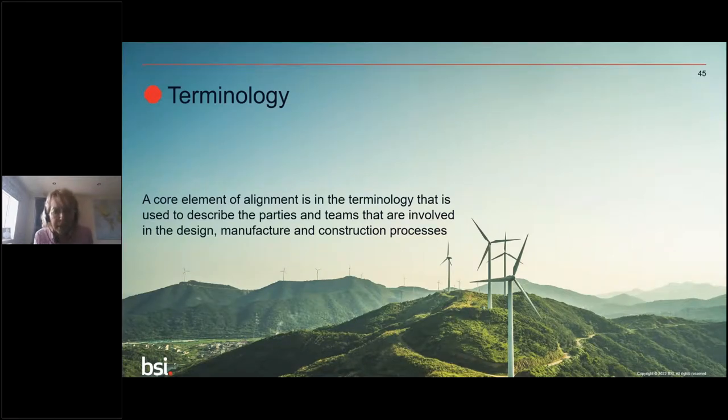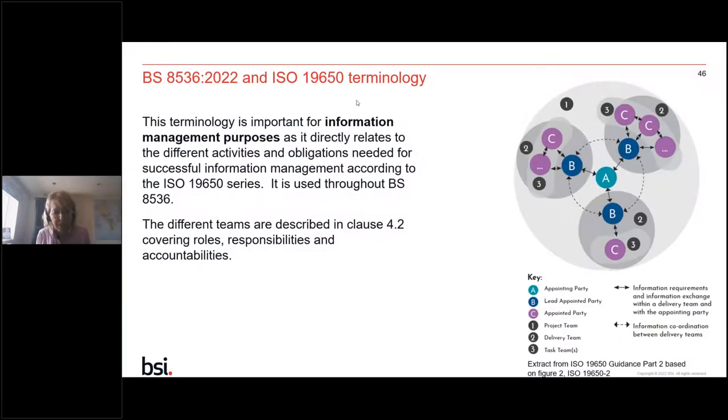A core element of alignment is in the terminology that's used to describe the parties and teams that are involved in the design, manufacture, and construction process. And I am just going to talk about that, just in case it isn't something that you've seen before. So when we look in BS 8536, and when we look in ISO 19650 Part 2, we see this figure on screen here, which is showing you the relationship between different parties.